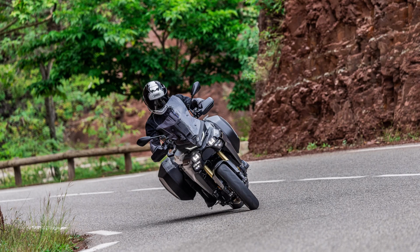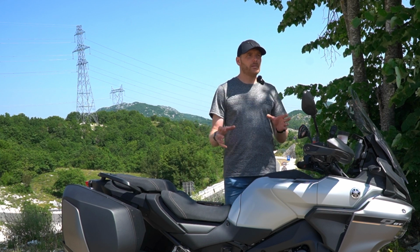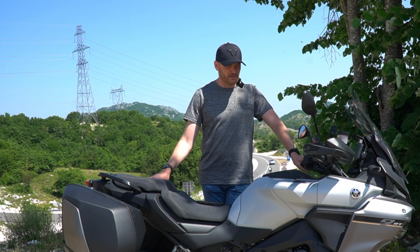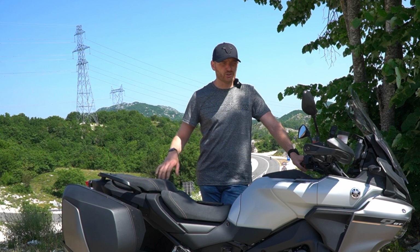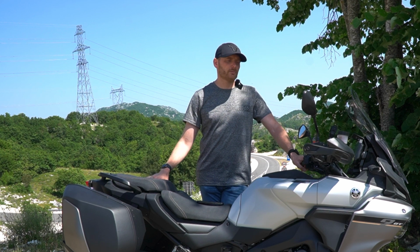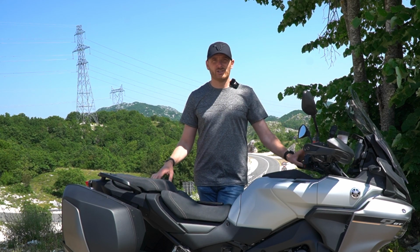Tracer 9 GT, in my opinion, is the touring bike which everyone needs. It's like the golden middle in some way. So it's basically the motorcycle which will be enough for any type of touring. Especially if you get it with Y-AMT, so you'll have most of the features from GT Plus, but at the same time it's going to be more reasonable on price, and also you're probably not going to spend money on features which you don't really need.